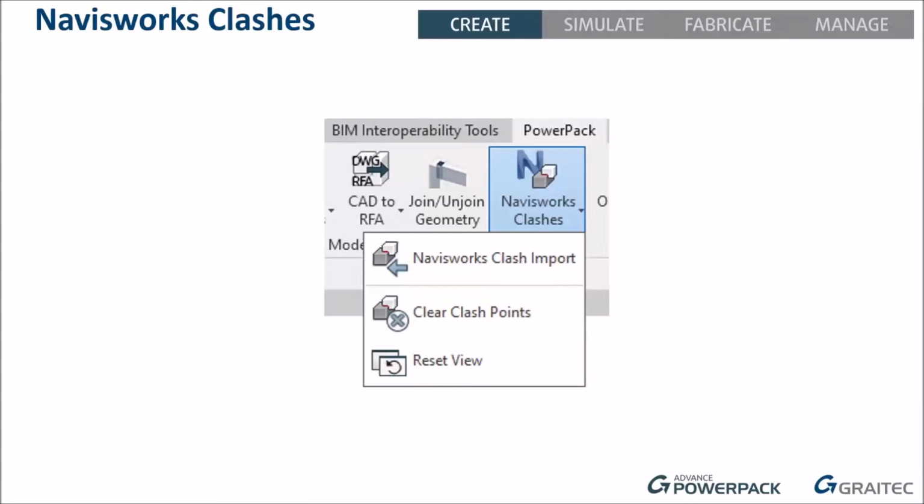So the first thing that we need to do when we use the tool is we need to have our Navisworks Clash report. If any of you use Navisworks, don't worry if you don't. I'm going to show you functionality in Navisworks in a second. But basically, we need to generate an XML report out of Navisworks.